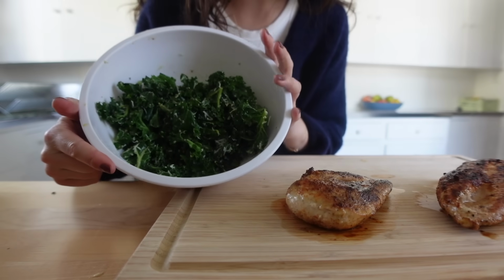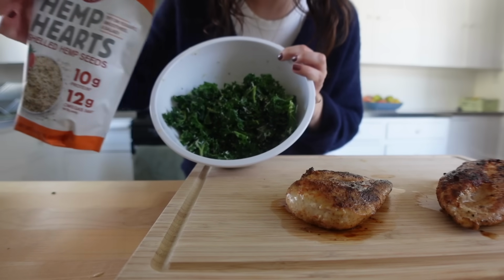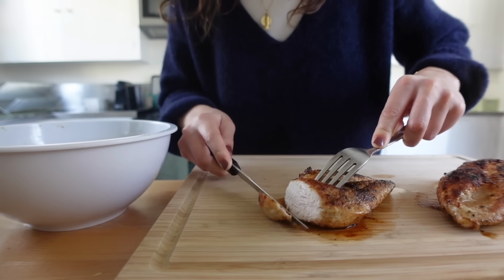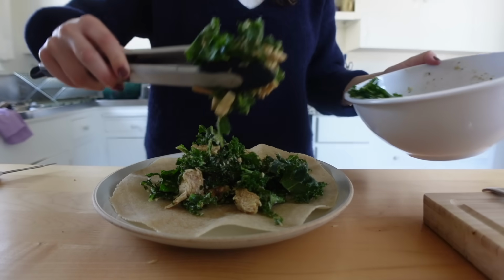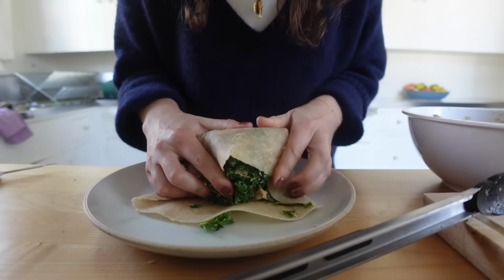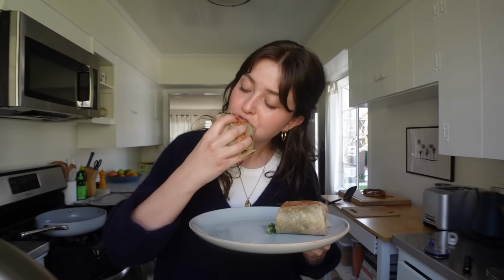Here is our salad. I massaged the dressing into it and added some hemp hearts and Parmesan. And now I'm just gonna slice this chicken breast that has been resting. The other ones are still pretty hot. I used the Siete gluten-free tortillas, and I've learned from doing this in the past that you always want to add more lettuce than you think. You want it to be really stuffed, and I think I succeeded.